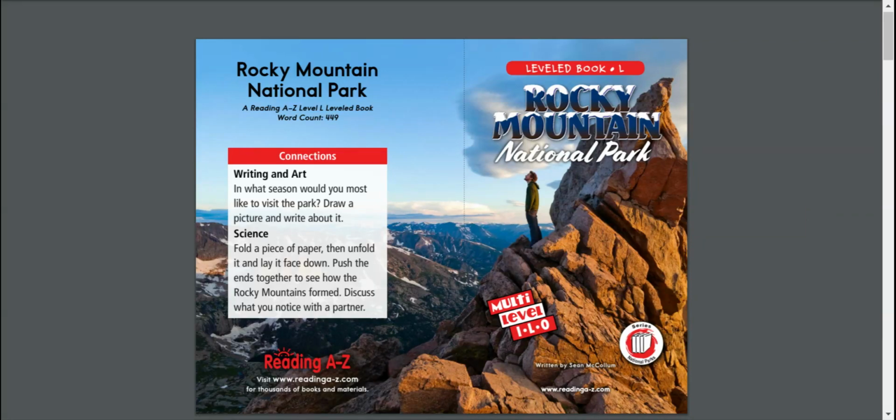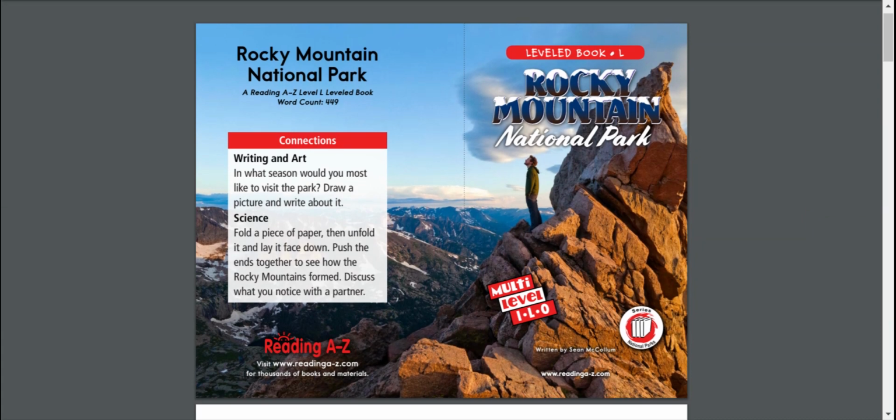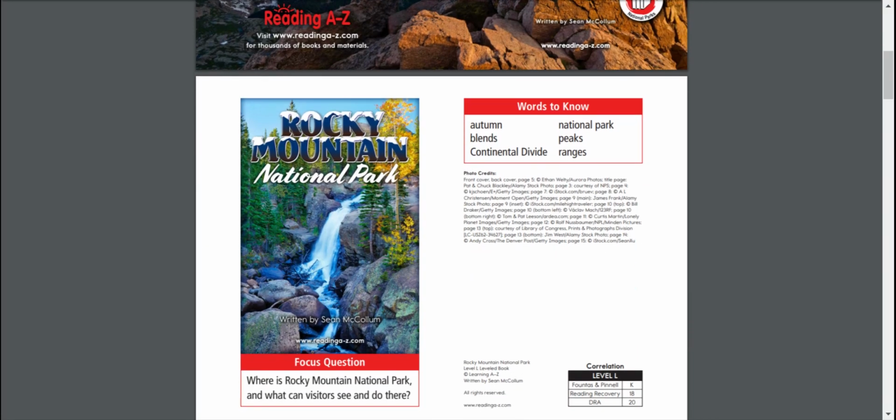All right. Hi, scholars. Today we're going to read a story, Rocky Mountain National Park. Wow, that looks beautiful and pretty cool. So do your best to follow along with me.